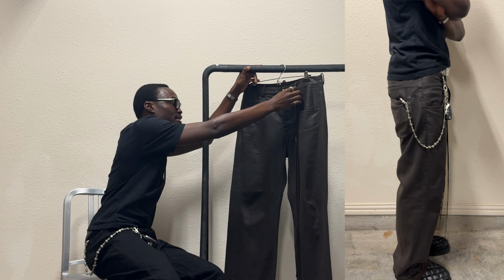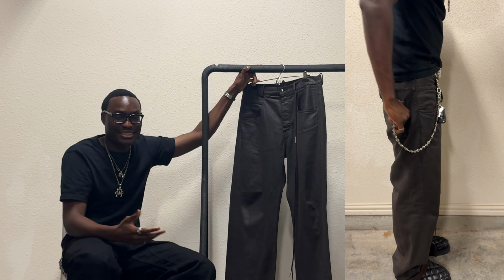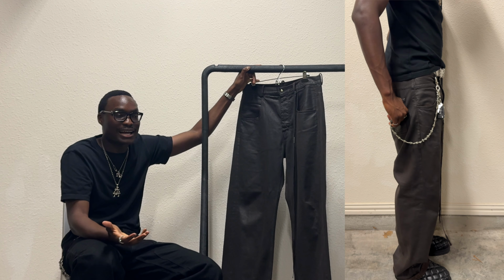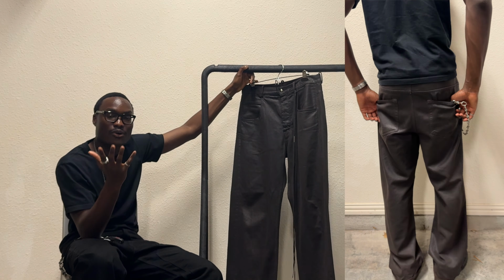The tassel hangs right on this belt loop and it drags on the floor. And I just like how that makes your silhouette look. I think it's cool. Like I said earlier, I love when stuff hangs off me. Awesome.